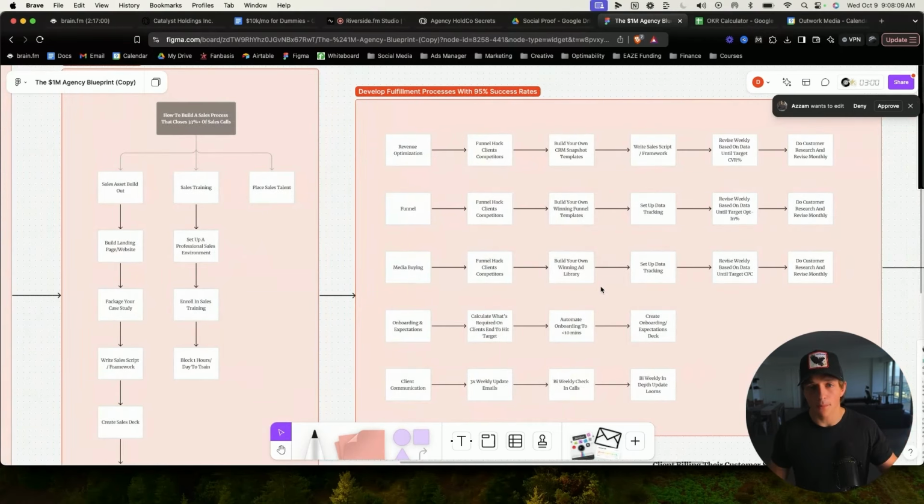We set things up and we start by just funnel hacking what's already working in the space. Then we set up all the systems to track data. Very important that we do that. We set up the systems to track data, because if you don't know what is going wrong, how are you going to fix it and make it better?